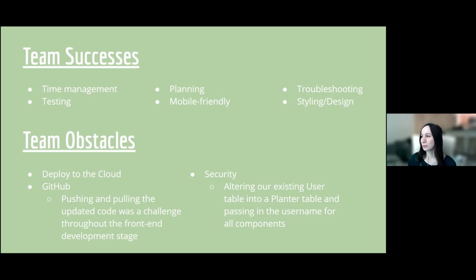Another thing we were great with was collaborating and troubleshooting throughout the course of the 2 weeks to make sure that we were communicating well and helping each other work through any bugs or issues we ran into. Another success that we're pretty proud of is that we were able to deploy to the cloud and make our application friendly on mobile devices as well, including the styling and design. We were really happy with how everything turned out, including both computer screens and mobile friendly devices.